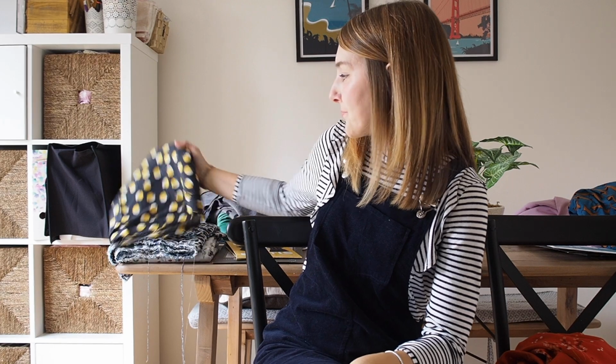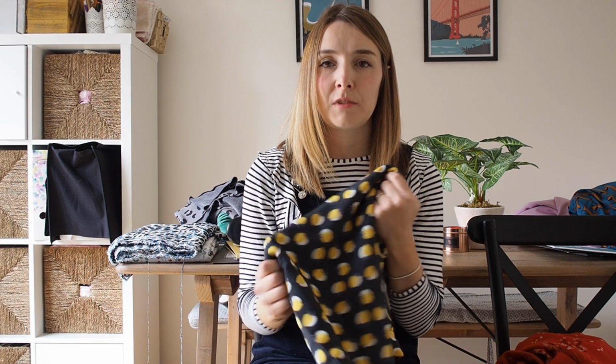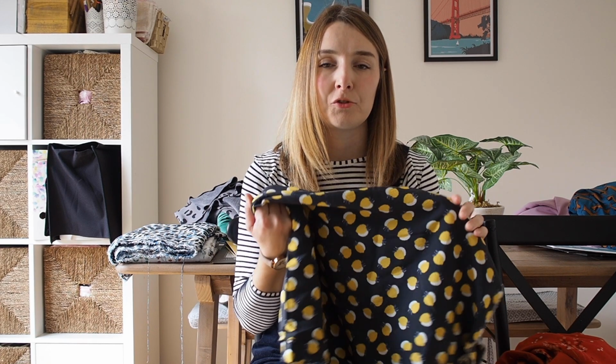I have 2 fabrics that you will have seen before if you've watched my last fabric haul. But I thought I'd show you them again because I really want to make these up over the next month or so. I'm really struggling for sewing time at the moment for dressmaking.